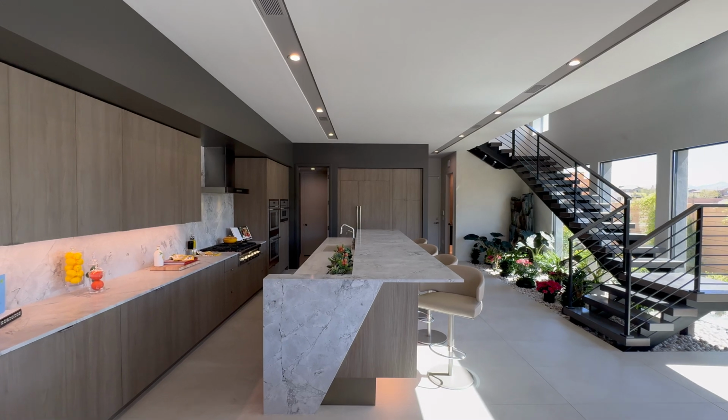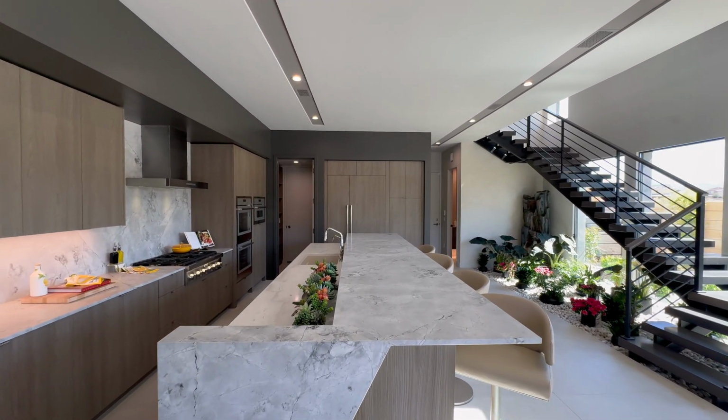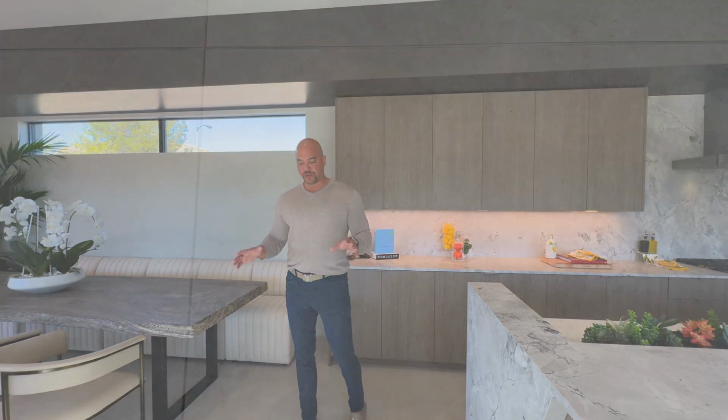All right, again, just beautiful, beautiful fabrication. A lot of the quality of Blue Heron, you kind of have to actually be here in person to see. We'll point out some of the construction elements later, but beautiful. Of note, flooring, fantastic. Very neutral. We have a 24 by 48 inch large format porcelain tile throughout the entire main floor.